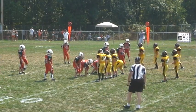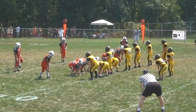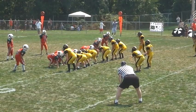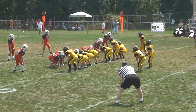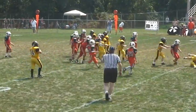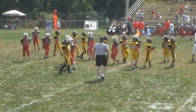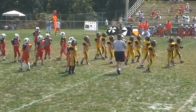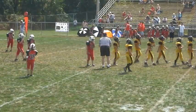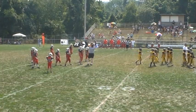Third and long. Another high snap, Pike falls on it. The number 36 of Aiden Thomas getting back there, putting some pressure on the quarterback. Let's go, come on. Fourth and about 21.